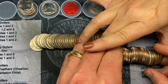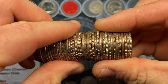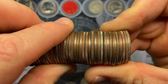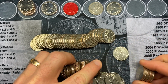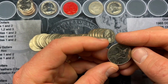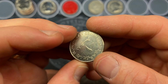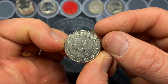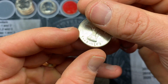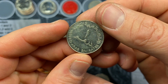Maid Marian is working on roll 33, and she just handed it to me because I wanted to show it under better lighting. Look at that. At first glance, you look at the color and you think that could be silver, but those reeds are very different. That is a foreign, and we have gotten something similar to this before. I can't remember what it is. We'll have to use Coinoscope to check it out. Oh, there you go, United Arab Emirates. And that's probably the year. Very cool. Thank you, honey.